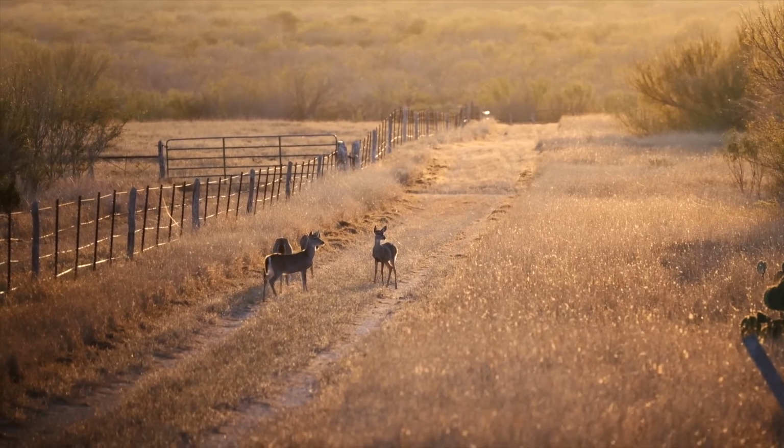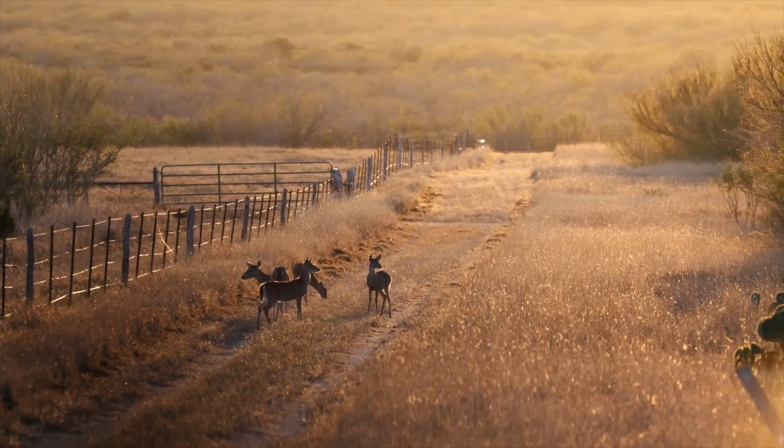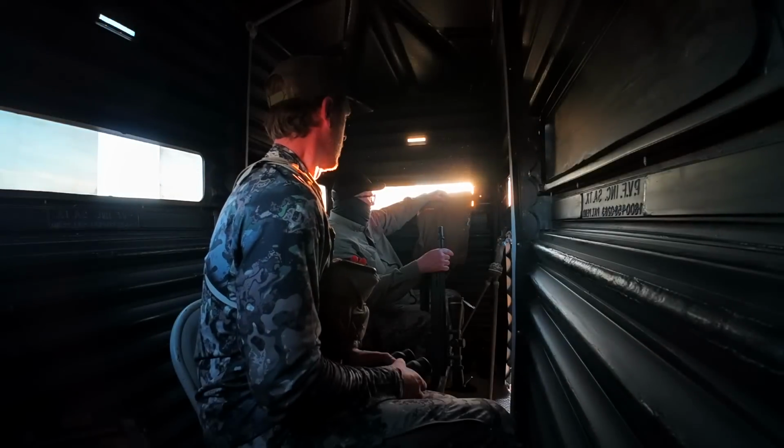Holy cow. He's looking. Just wait just a minute. There's no wind right now, so everything's looking at us. Everything's staring at us. It's at 170. Okay, get ready. He's coming a little closer. He's coming. Okay. He's going off in the brush. Might come back.